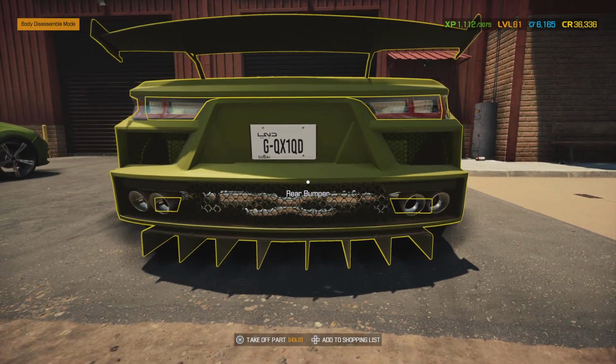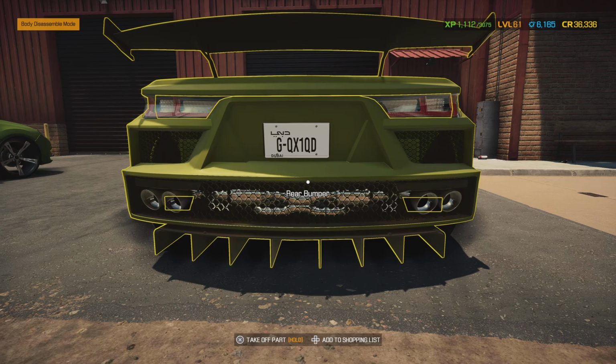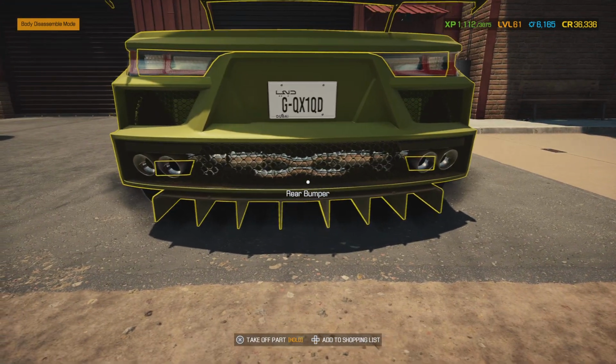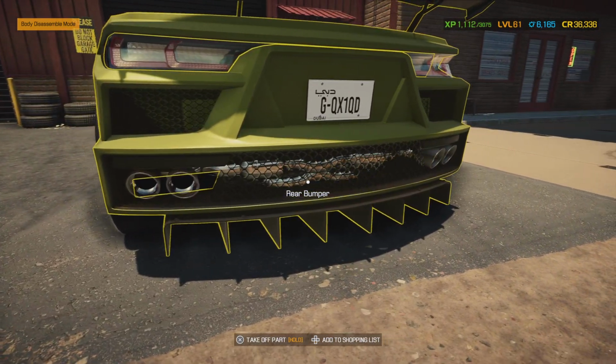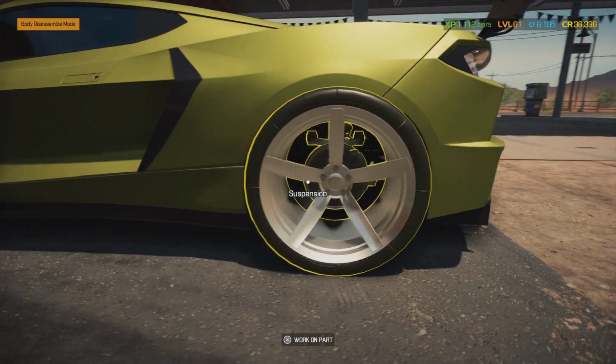And yeah, another thing about this car, guys, everything was so expensive. I mean, this is a C8, so I guess you could expect that. Like that exhaust thing, that was like 3,000 for the exhaust, or maybe even more, but I'm like, wow.